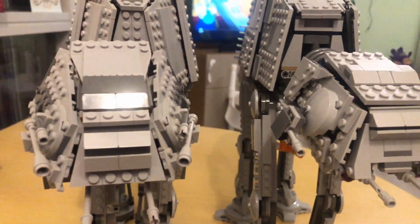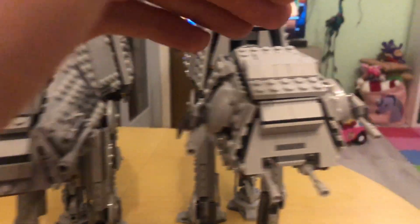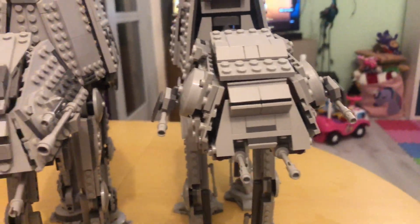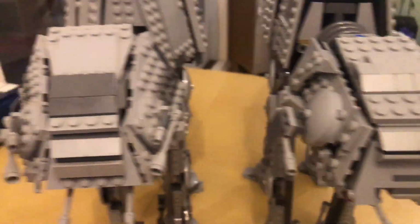Now that might have surprised you. It sure as hell surprised me. This one is definitely a lot more closed up than what this one is. But there is one big difference between them, which is obviously the scale of the head.